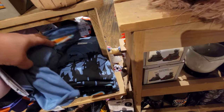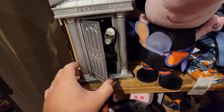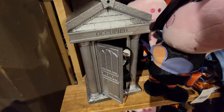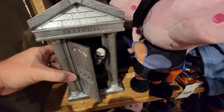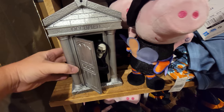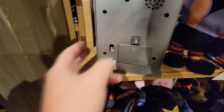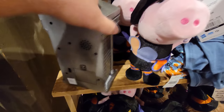Some more Halloween t-shirts. Halloween Peppa Pig. Oh, look at this guy. He's, what do you call it? A skeleton coming out. This is supposed to be a bathroom. Look, it says occupied. That's like an outhouse with a skeleton coming out of it. Let's see if we can get him to work. Turn it on. Okay.